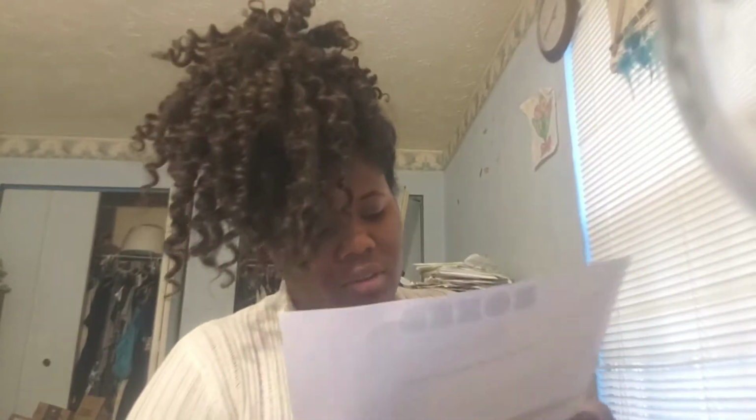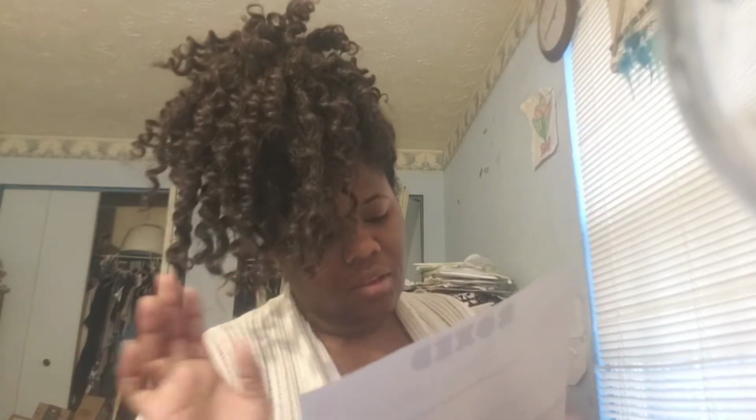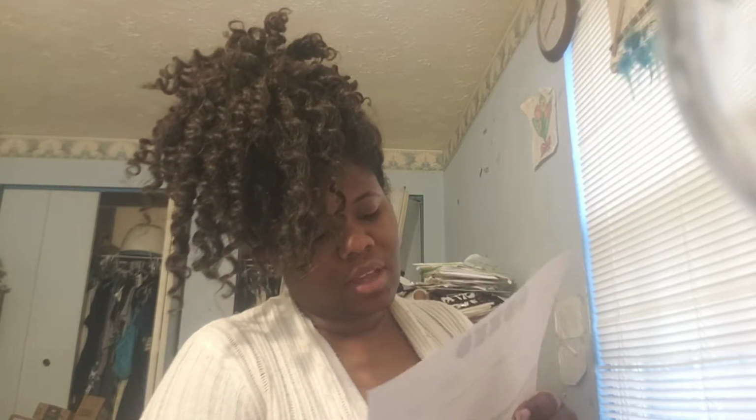Alright, got our invoice here. Okay, so let me read the invoice. So I got two wines. I mean, they're four, but I have two. Both of them are Moscatos. One is a sparkling rosé, and the other is a Vino d'Orleans IGT. Both Italian wines, which I love. One of these wines I already had, so I know this is going to be a good box.